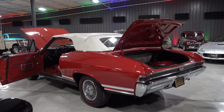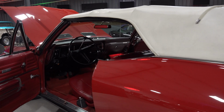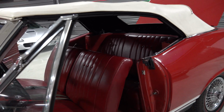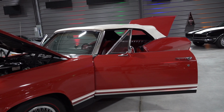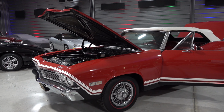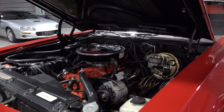Yeah. But it's got a bench seat in it too, which, there again, I'm a big fan of the buckets and the console, but I still grin when I see one with a bench seat in it. And not to mention column shift automatic. You think of SS 396, you think of bucket seats and a center console shifter, stuff like that. But you could order these cars different ways, which keeps making it more and more unique, like you're saying. Right.